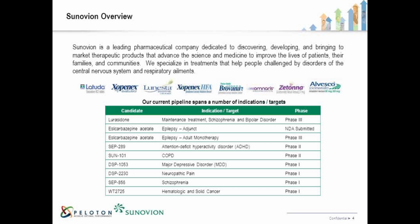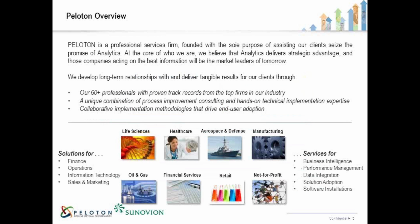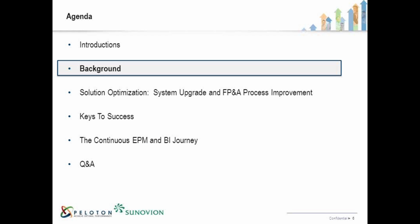Great. So, hi, this is Leslie Matson. Thank you, Patty, for the introduction. And I'm joining the call today from Peloton as well. We are based on the premise that companies who consistently leverage analytics will outperform those who don't. So we dedicate our resources to assist our clients with their analytics, business intelligence, and enterprise performance management initiatives. And we really have a unique combination of both the business process expertise as well as the hands-on technical implementation experience.